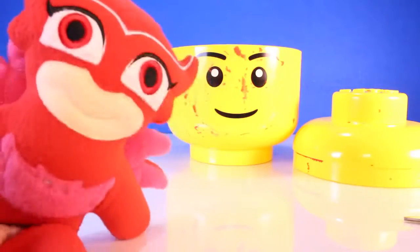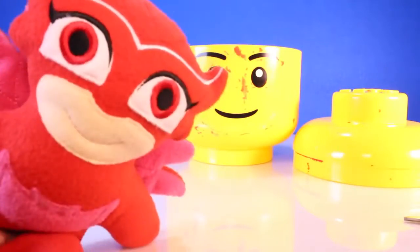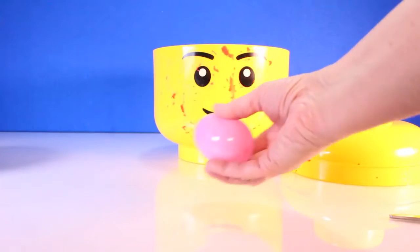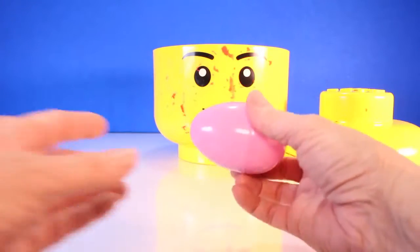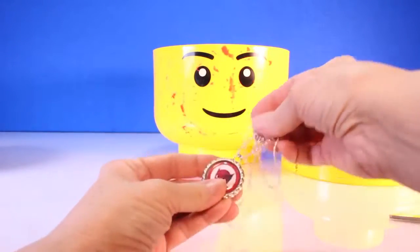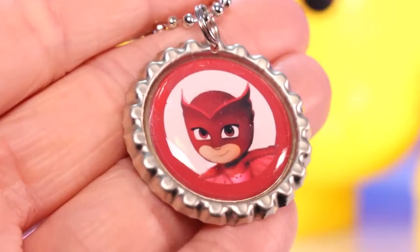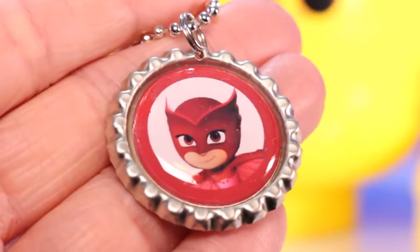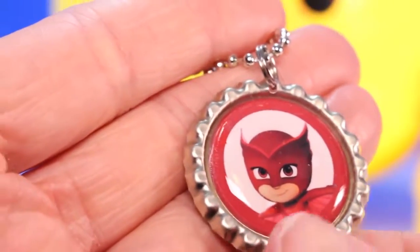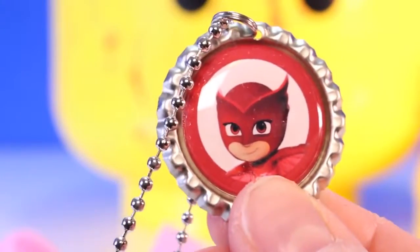Are you ready, pals, for surprise number 2? I am. Let's go, Tammy. All right, Owlette. Wow, what could this be? Let's check it out. Oh, it's another necklace. Let's see who it is. Look, pals, it's our special guest, Owlette. It's an Owlette necklace. She is so cute, and she is my favorite PJ Mask.